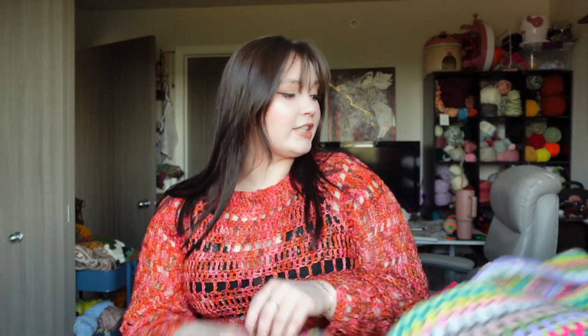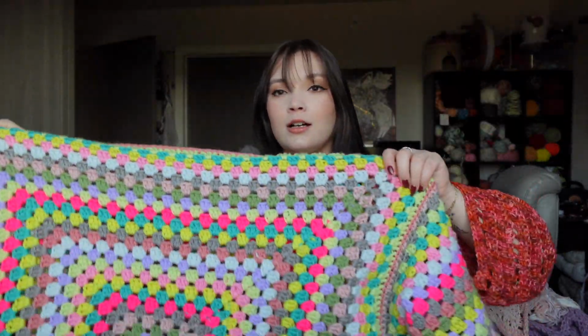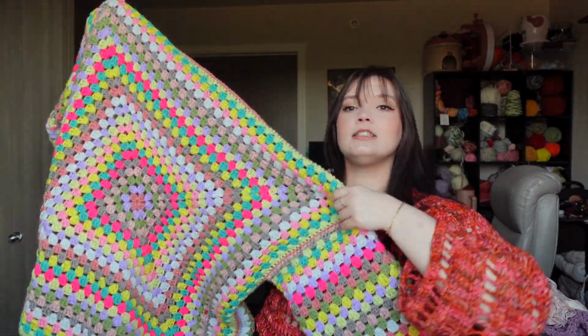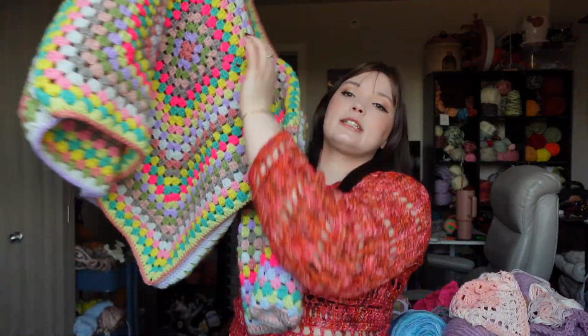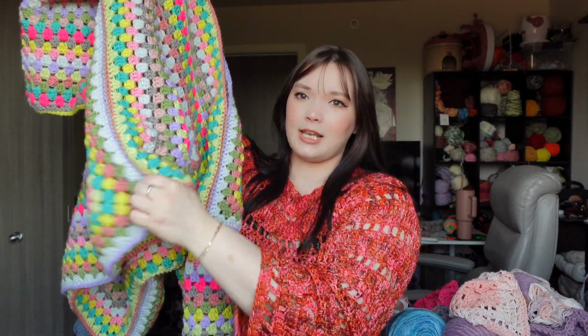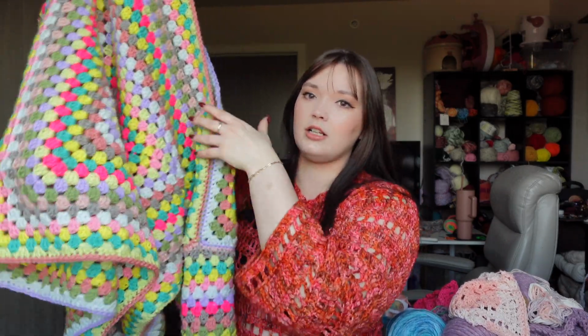The second one is one that I've been working on for a while. My Easter egg dress is done. So I finished this not too long ago, and what I had actually done is I had added some rows on the bottom, but when I tried it on, it was bunching, so I frogged all of that.